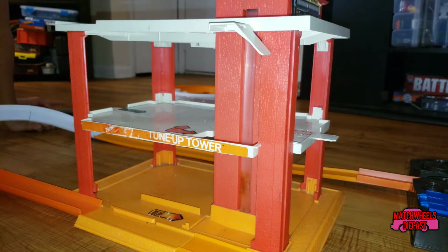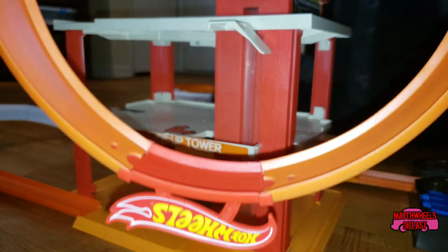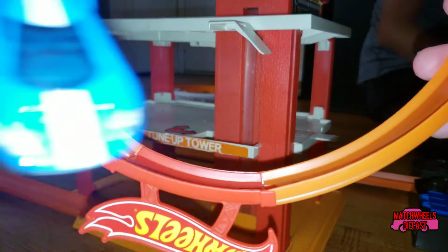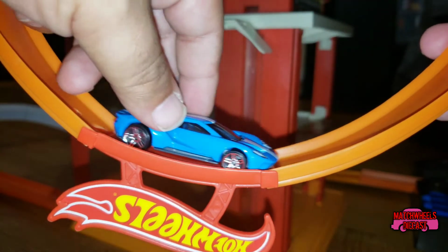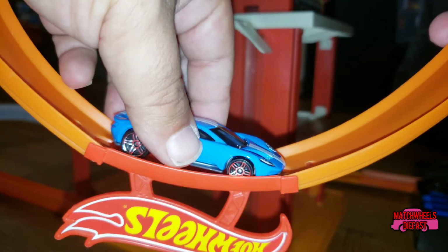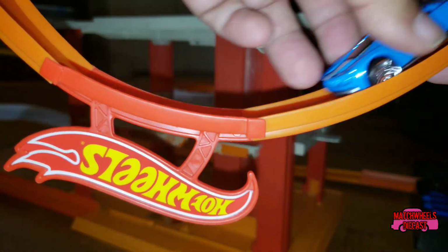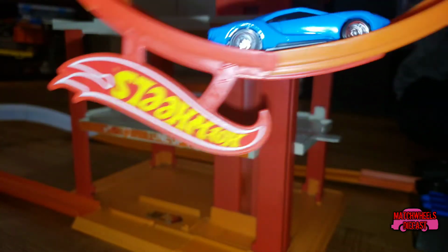Before we get to the track testing, I should point out that the 17 GT is so low that if you look, it's dragging on the loops. So it's really not going to work on loops. It gets caught up.